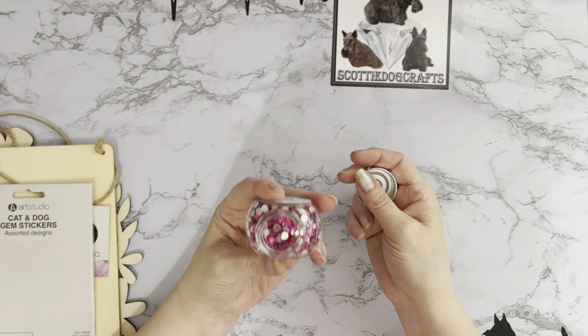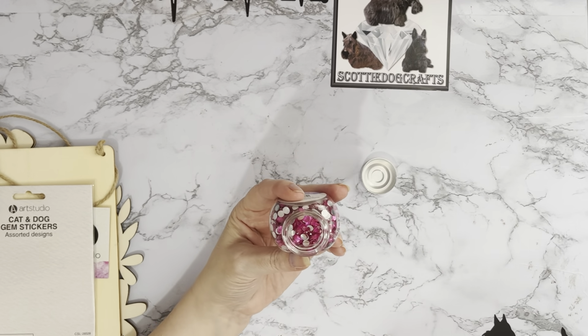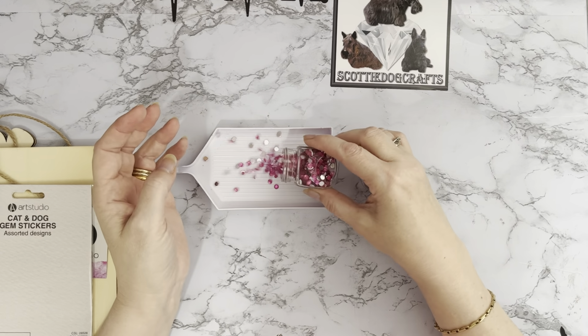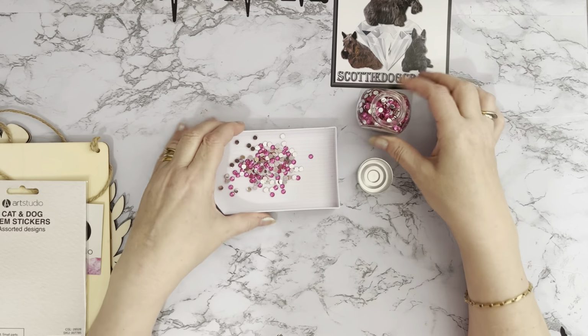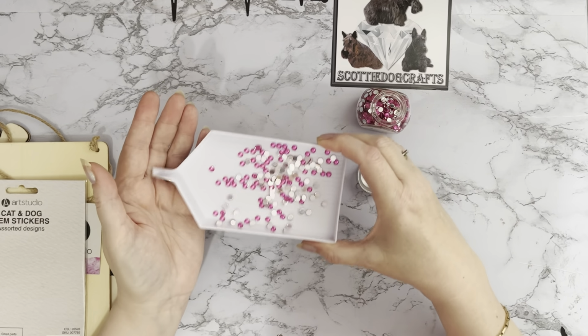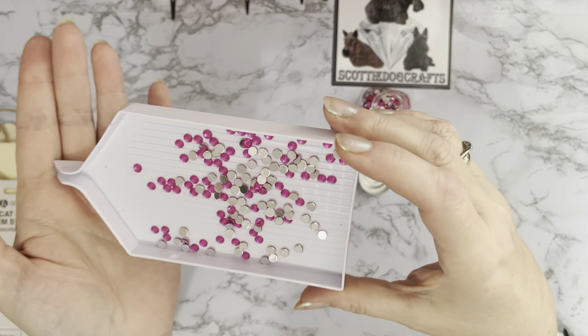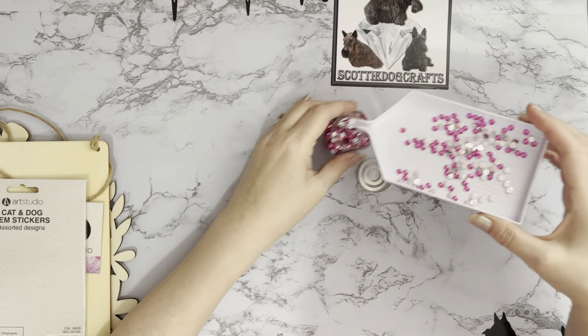As if I haven't got enough gems. But I just had to get them. I mean, they were hot pink. It would have been rude not to. And I think they were only about £1 or £1.50 or something ridiculous like that for all of these. But look at that sparkle. So, yeah, we have some hot pink gems.